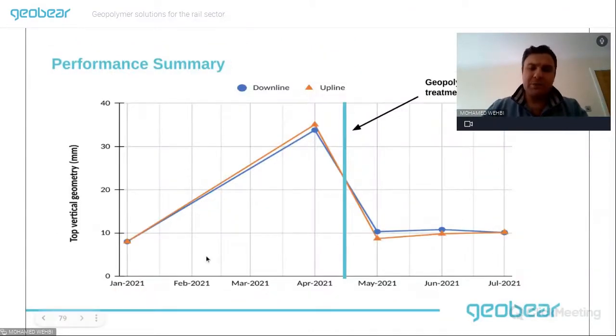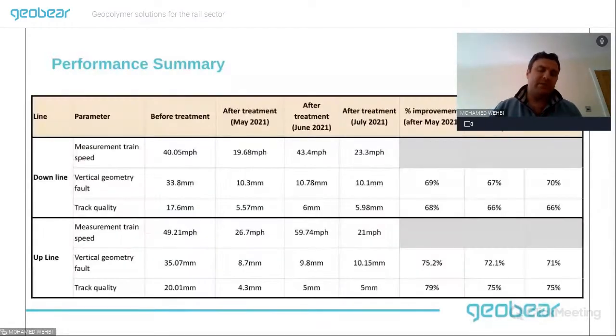If you compare what happened to the track geometry before and after, and how it was degrading, there was a high level of degradation over time before we intervened. As we came and introduced our injections, the track seems to be very stable after that. We estimated that the track geometry was improved by around 70% from a degradation point of view, but also from an absolute point of view, where we simply fixed the instantaneous track quality.